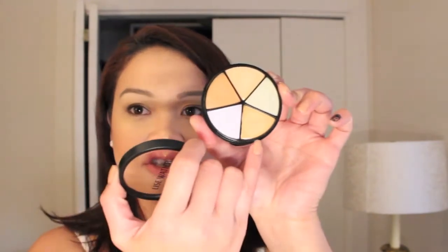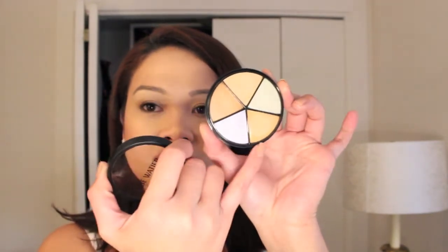the brightening of the under eye. It's the medium neutral shade. It's not the very light one. That one is too light for me, but this one is just, it's full coverage with minimal, and most of them are. And this is the best quality color corrector I've ever come across. More than Makeup Forever, more than Cinema Secrets, the best.